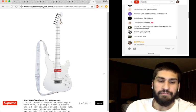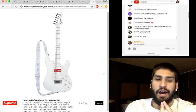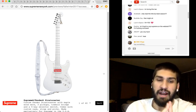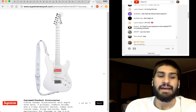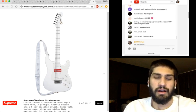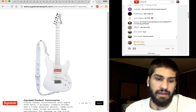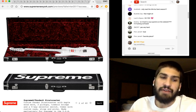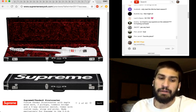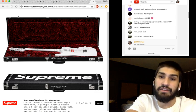So we have a Supreme Fender Stratocaster. Now I'm kind of curious what this guitar is going to retail for. I believe a Fender Stratocaster goes for a few hundred dollars by itself, but I'm curious if Supreme is going to tack on a huge price tag on this, make it like $1,000 plus. I wonder if they're going to do different colorways. Oh, wow, look at that case. Yeah, this is definitely going to be a $1,000 plus guitar, especially with that Supreme case. This is definitely going to sell out. It's going to be a collector's item. So if you guys want to try to get this piece, I would definitely try to get it because it is definitely going to be sought after.